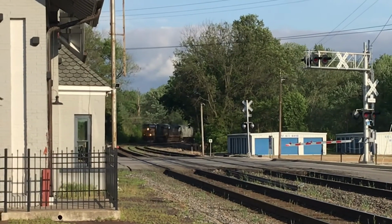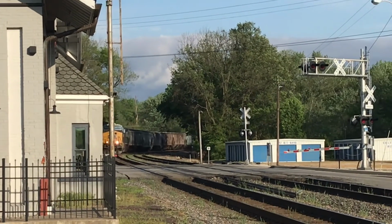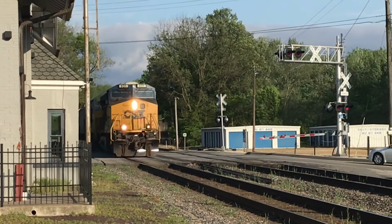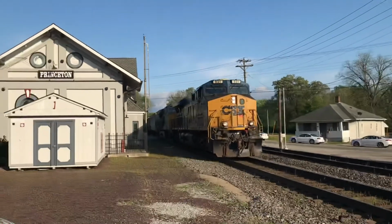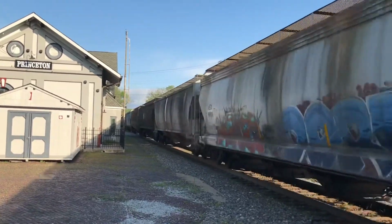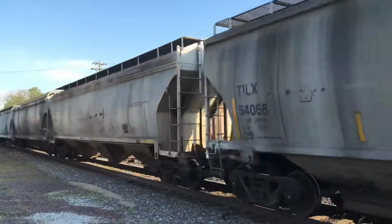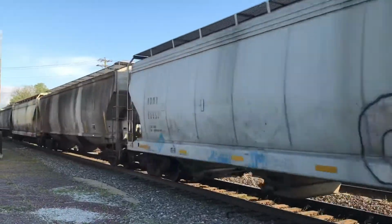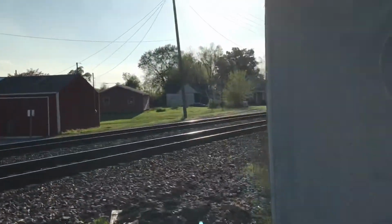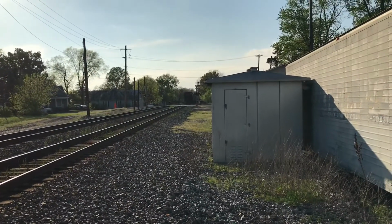Here comes a northbound CSX. Looks like another grain train. Not quite as long as the one yesterday. No DPUs and no fallen flags.